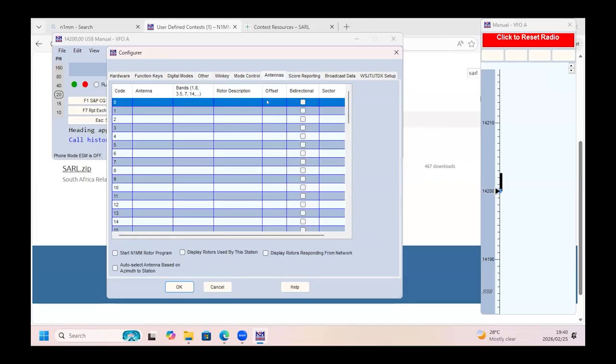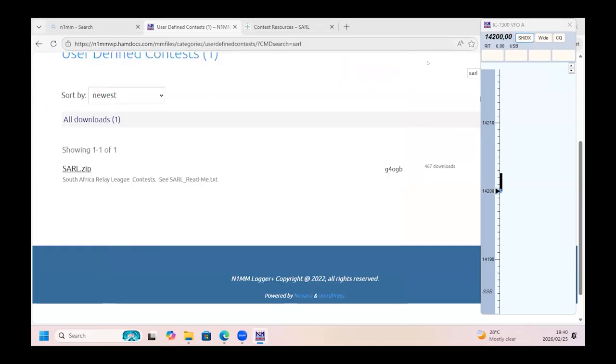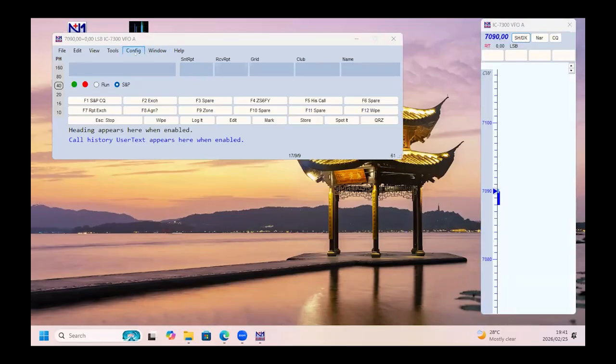I don't know if you remember, earlier on I showed you there were 3 new icons on your desktop, and one of them is N1MM rotor. Now, if you are very clever and you've got all the things set up, and you're able to actually use your rotor through your laptop or your computer, that's where you would set this up. Let's get back to config just quickly.